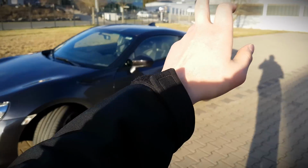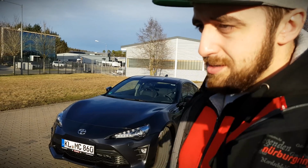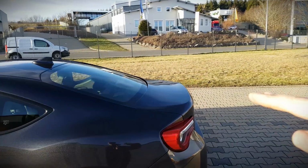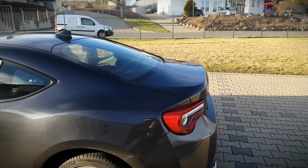First of all, like I already told you, a bigger spoiler on the back, and we are actually thinking of getting DRS. DRS means active aerodynamics, like, do I need to refer to the active aerodynamics of Lamborghini? Yeah. So that means on the straight the spoiler will be flat, but once you start braking it will move up a bit, so you have extra stability and downforce in the corners.